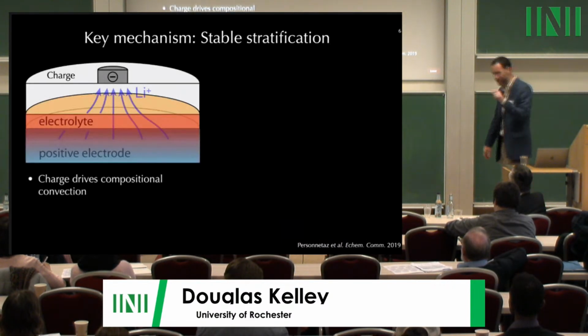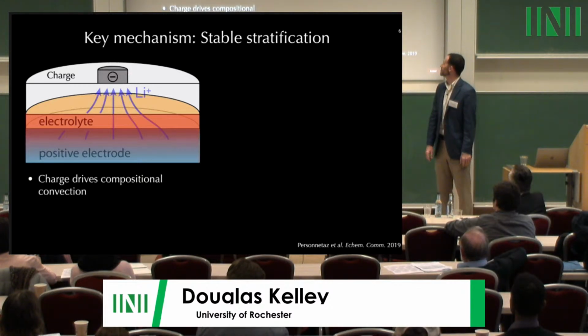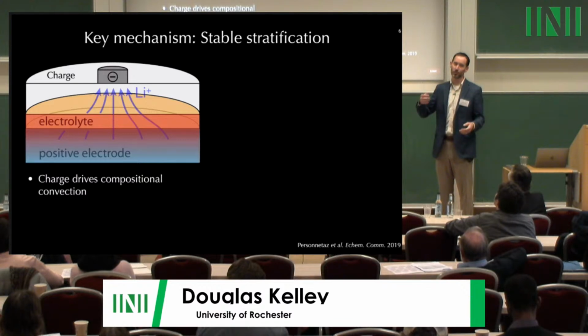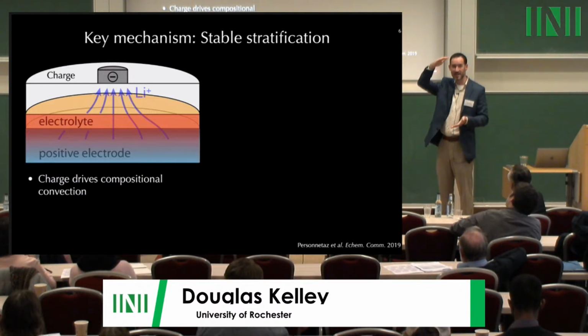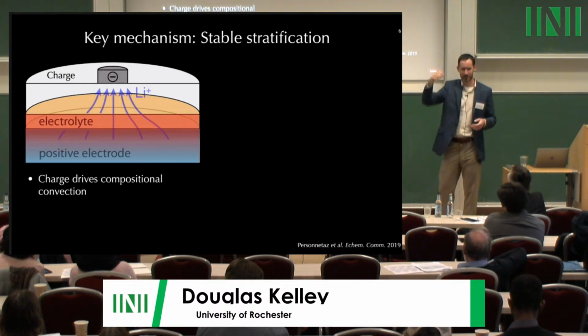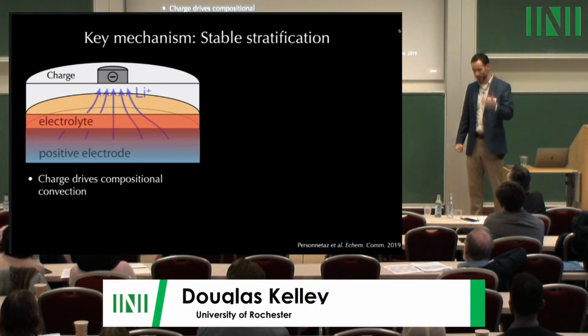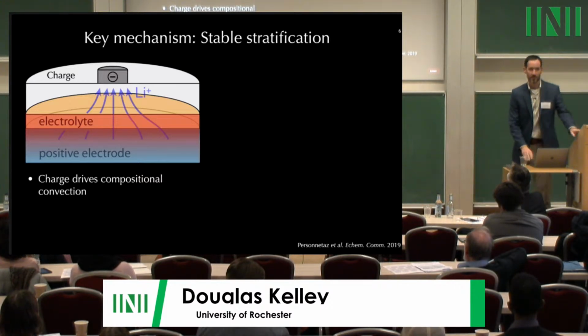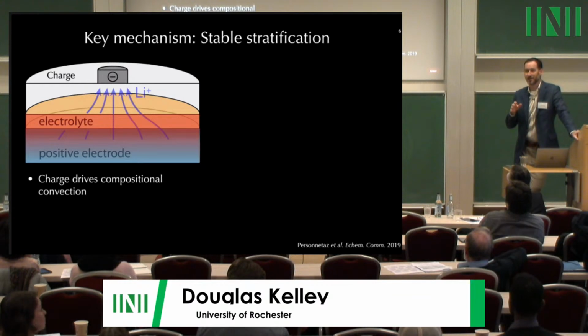flow? My third and final mechanism I'm going to mention is stable stratification. So if instead you cool your fluid from below and heat from above, well, the heat makes the fluid at top less dense, and it tends to stay there. So this imposes a stabilizing tendency, and that can interact with other drivers and flows.